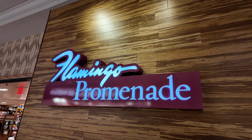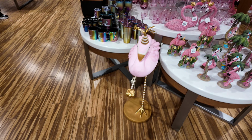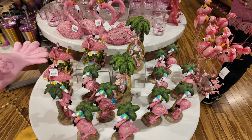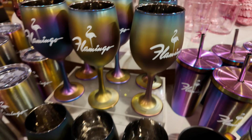And this is the Flamingo Promenade. This is their gift shop here at the Flamingo. As we come inside here, we are presented with plenty of flamingos. Got tabletop flamingos, flamingo glasses. Got these rainbow type of colored glasses here.